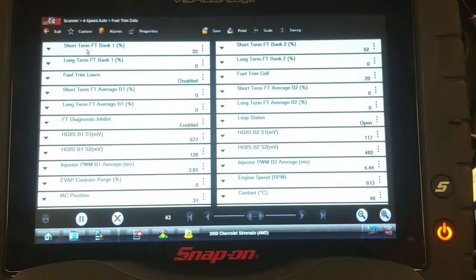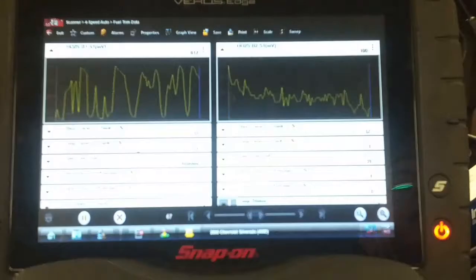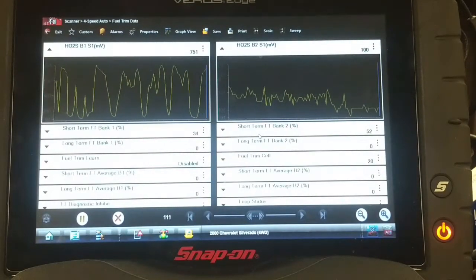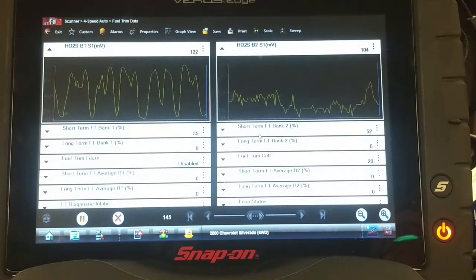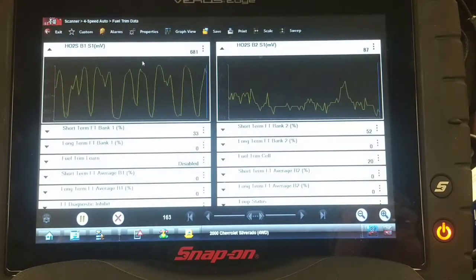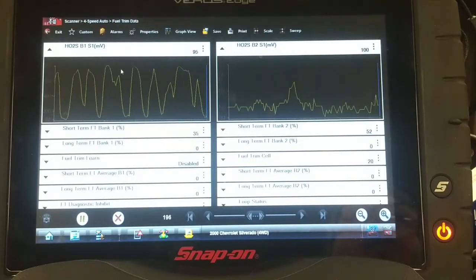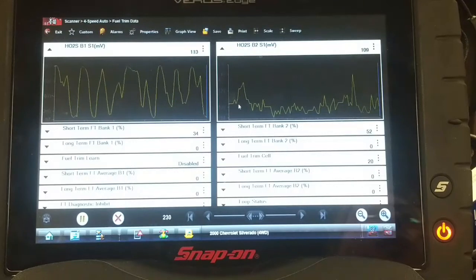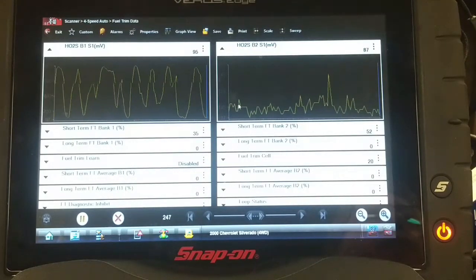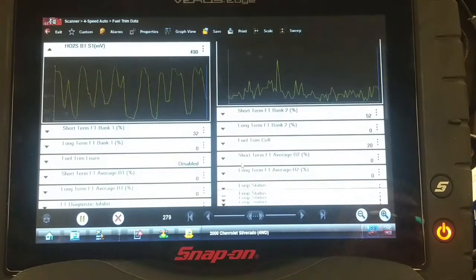I'm going to shut it off and restart it. So I want to bring up the oxygen sensors on bank 1 sensor 1, bank 2 sensor 1, and then the short-term to long-term fuel trim. It's funny, the bank 1 oxygen sensor looks like it's working, but the bank 2 oxygen sensor, sorry, this is bank 1 sensor 1, bank 2 sensor 1. This one definitely. So bank 2, which is the side of cylinder number 2, is flatline lean. So I think we got a failed O2 sensor. But it's still in open loop, if I'm not mistaken.